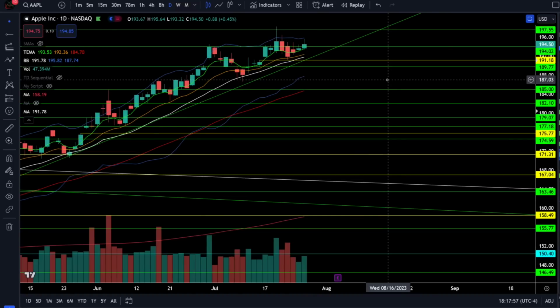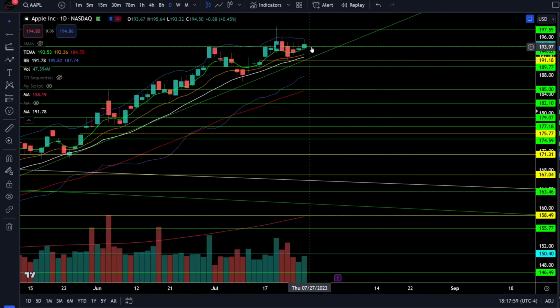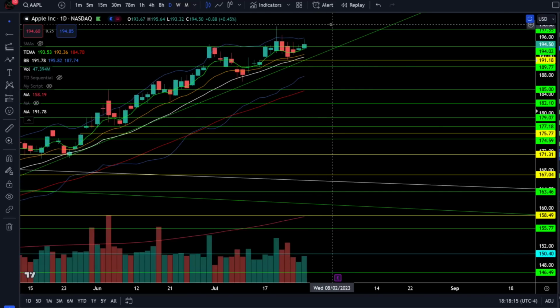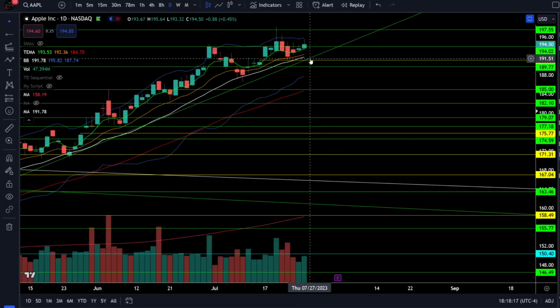On Apple stock, we were up 0.45% today, and Apple is continuing to push yet again, and we did get the close above 194, which means we could push higher yet again towards that target at 197.5. However, we need to break that resistance at 195, and that is where we are currently finding sellers. So above 195, we push back towards 197 to 200. And if we get rejected from here, we're looking for strong support down here right around the gap fill at 191.